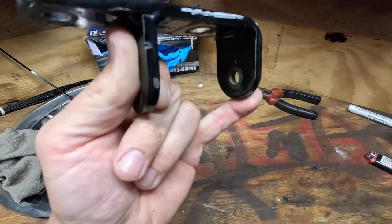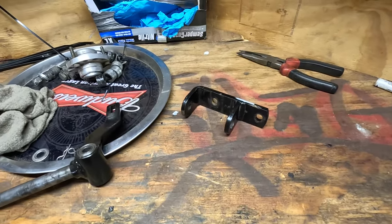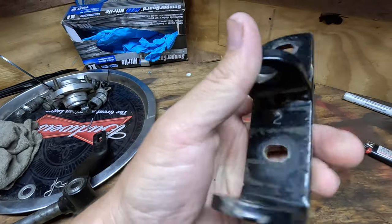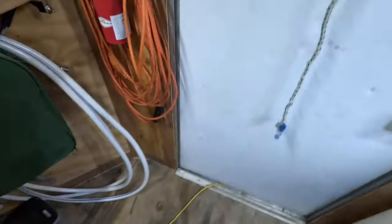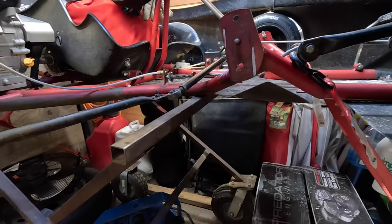I wish I could have got a new caster. This is a caster knuckle, caster block. Thank you, Ryan Blair, for that. Good friend of mine, raced back in the day, informed me that that is a caster block. We're learning every day. We're learning every single day.